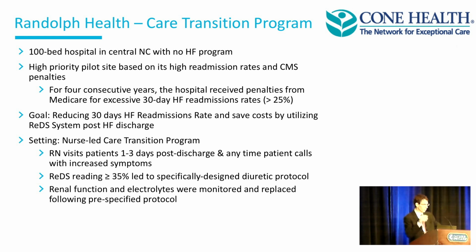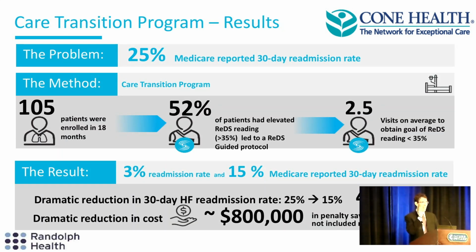And this was a pretty amazing story for us. So when they started, their readmission rate was 25%. They had gotten penalized every single year. Medicare had a penalty and had another one on the way. And this is a rural North Carolina hospital that was really struggling. So we enrolled 105 patients into the trial. 52% of the patients had elevated ReDS readings on arrival when they got home, so almost similar to what our data showed. These people were being discharged wet. And it took about 2.5 visits to get these people into the dry range, into their green zone.